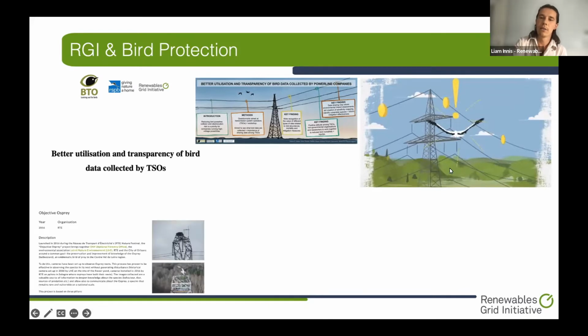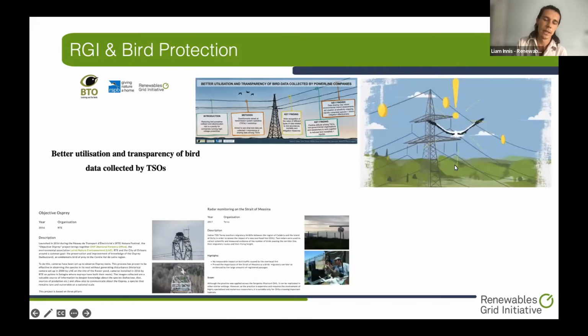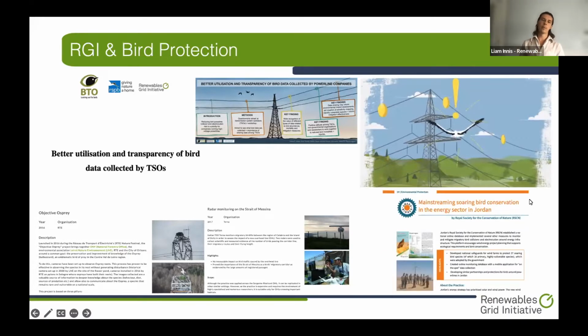We also have a database on our website, which is brimming full of good practices with bird protection from our members and beyond. So there you can find inspiration for some of the very good work that's being done. And in the frame of our best practice spreading that we do at RGI, we also have a Good Practice of the Year award. This is run across 3 categories, and environmental protection is one of them. And it's not uncommon for a bird protection practice to become the winner.